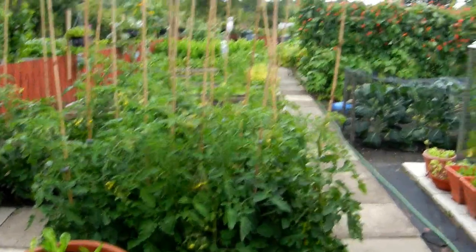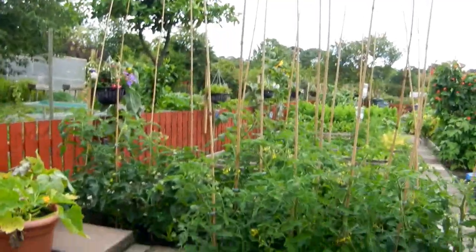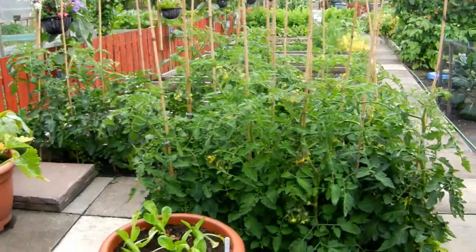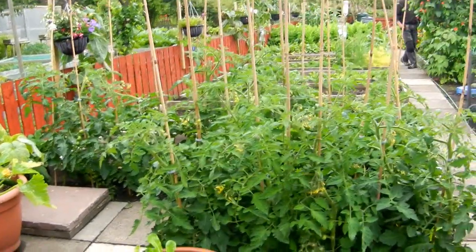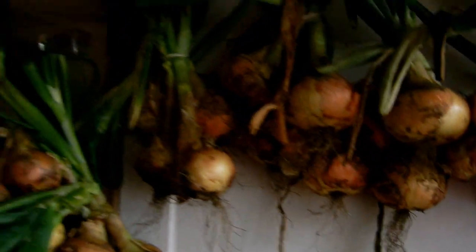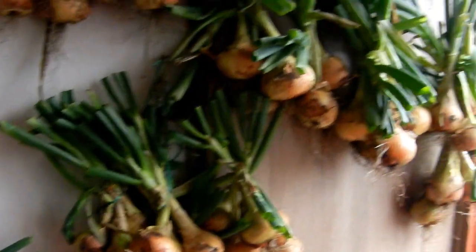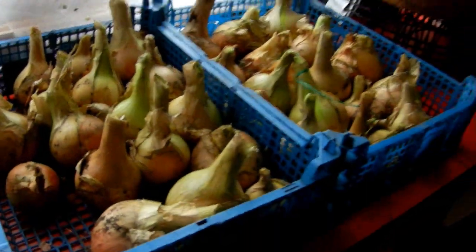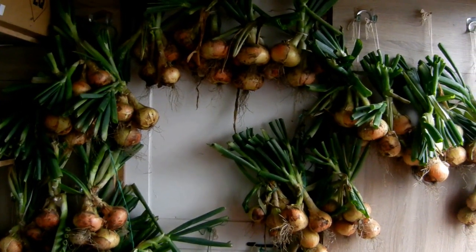So we're back up at Let's Allotment and I'm going to do a quick tour because there's loads of things doing really well. He's going to do a potato harvest as well in a bit, but we'll have a quick wander around and see how things are doing. First off, we're going to look in the shed and all the onions are now hung up to dry out. So that's looking awesome. There's a few in there as well. That's class.